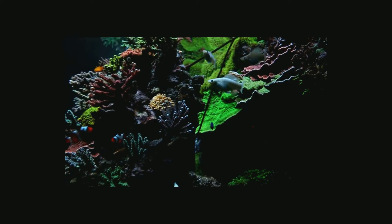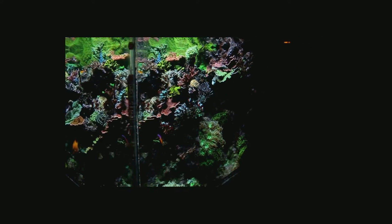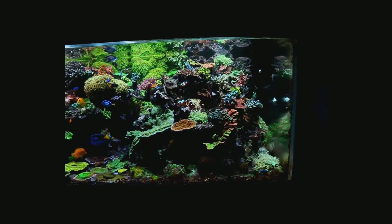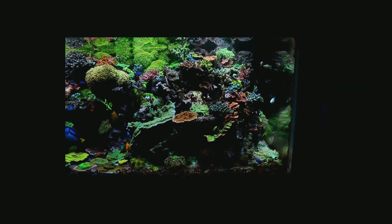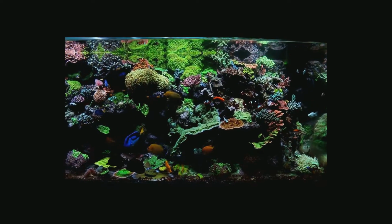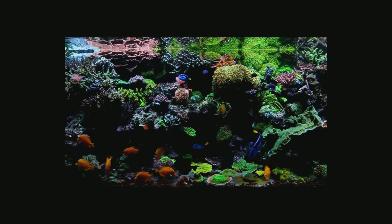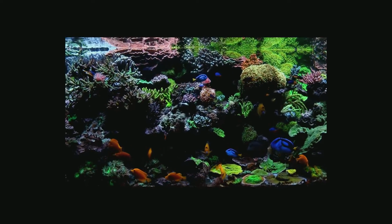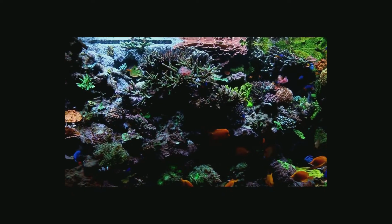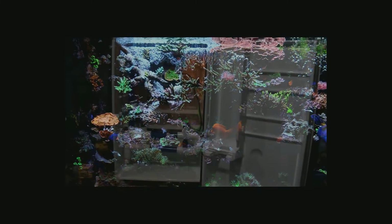Mollies. Alright, so if I can not get distracted. So we'll start at the end of the tank. And we'll come around. And see if I can get everybody in. Try to keep it steady for you guys. Oh, look at that. All the tangs lined up as if they know they're going to get fed. There we go. Alright, that's it for the reef.